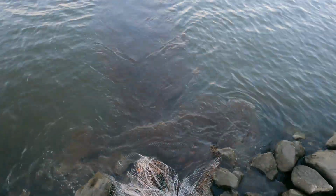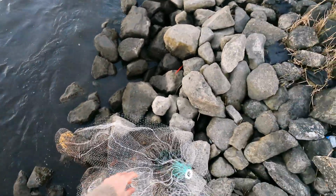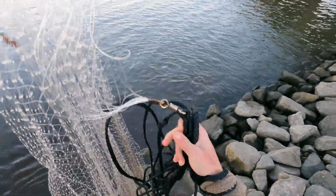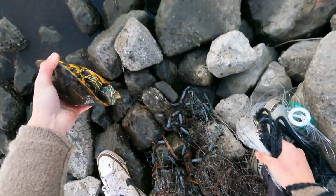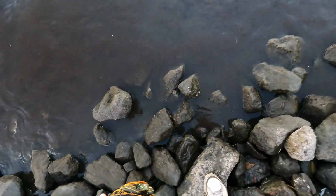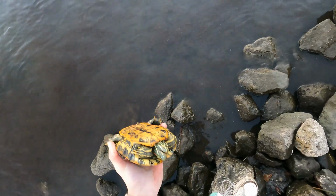Oh my gosh, that's a lot. Algae. Oh, a turtle. We got a turtle. Sorry, buddy. Let's bring him out slowly. Little red-eared slider. Oh, he's mad. Female. Look at the, I think it's a female. The long claws.